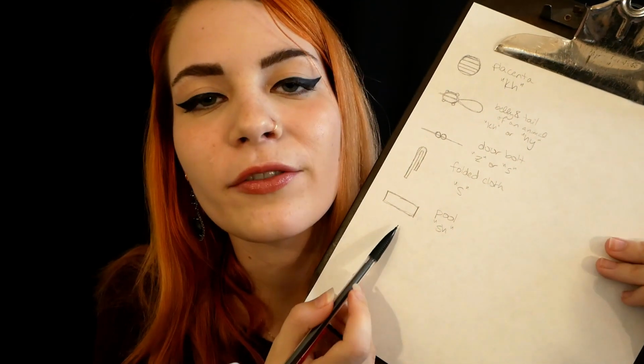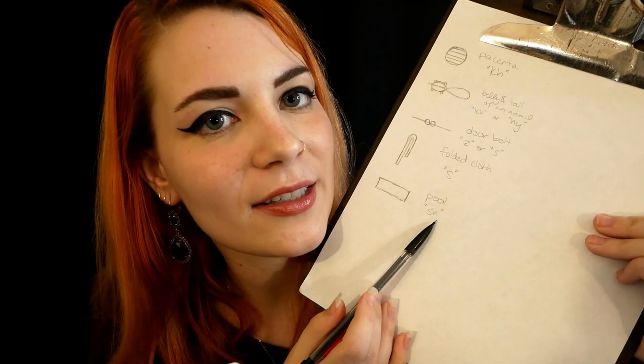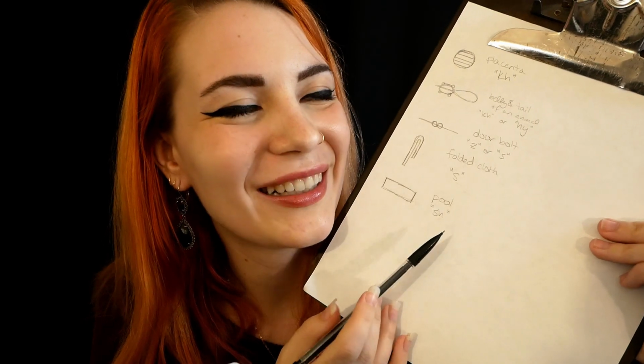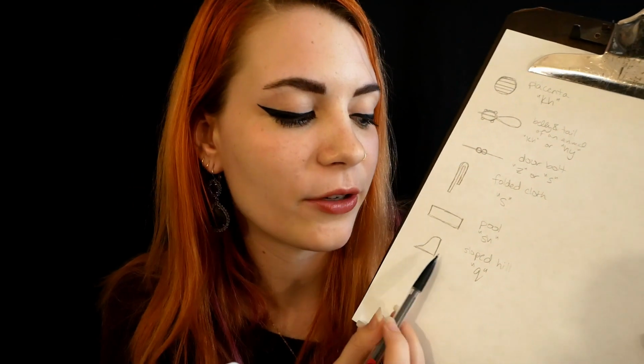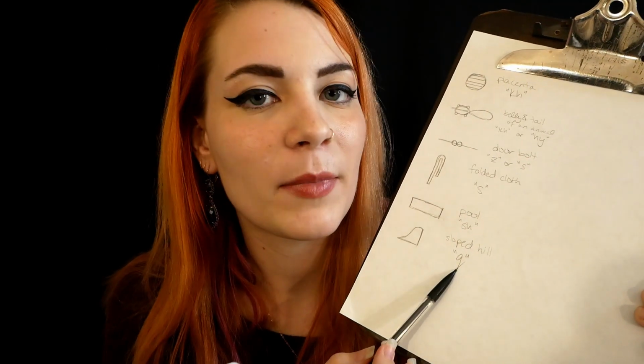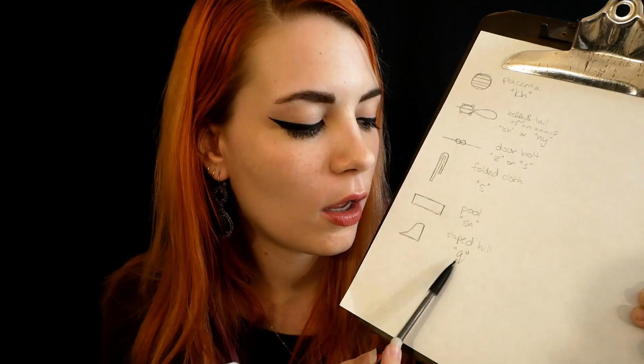This is the hieroglyph of a pool with the SH sound. Hope you can do it without whistling so much as I do, but the SH sound. So this is the hieroglyphic representation of a sloped hill, and this makes the Q sound.